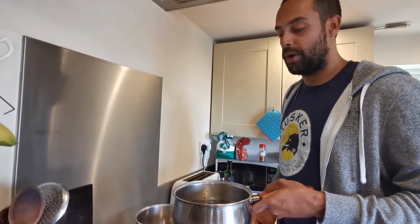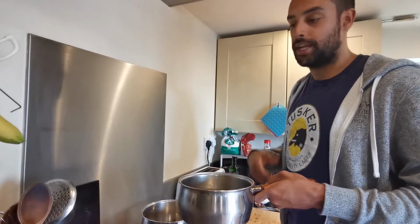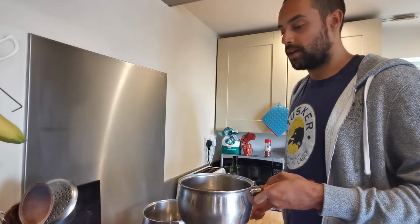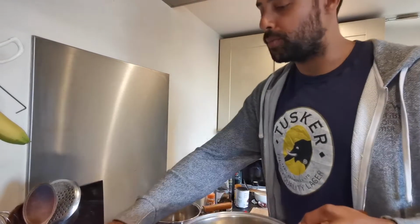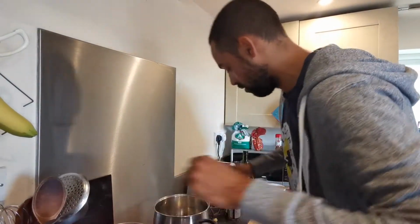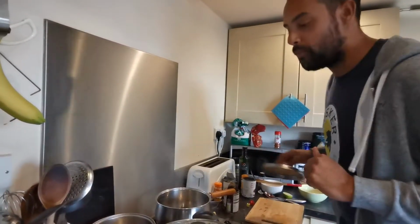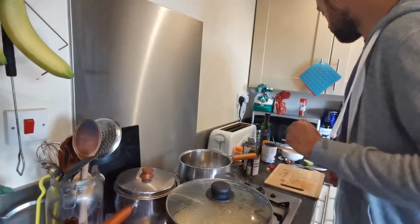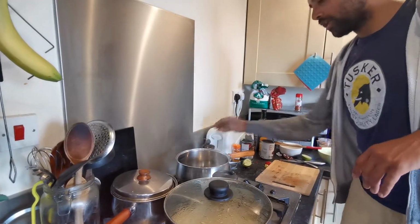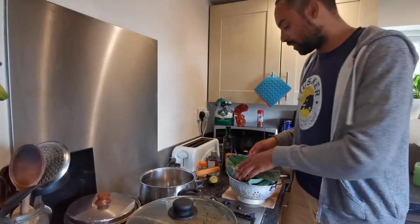You'll see how much flour to use for it as you go along, and as you stir it in, it gets harder and harder, and you'll be able to tell. So I can't give you any exact measurements for that. Just fill up a pan of water and put it on the boil. Pop a lid on that to help it. And while that's boiling, we're gonna move on to making our sukuma wiki.